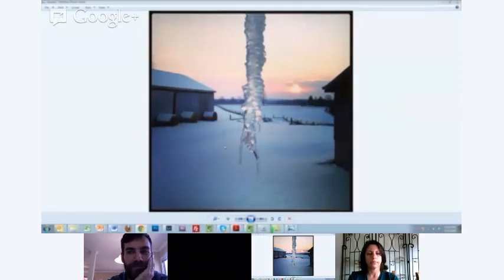Okay, so this is Claudia's picture. I think it could be better if it wasn't centered, but I do like the colors, like the reflection and everything.